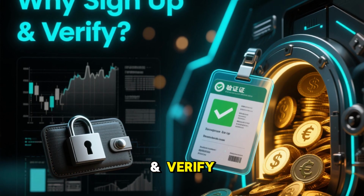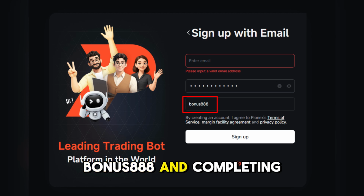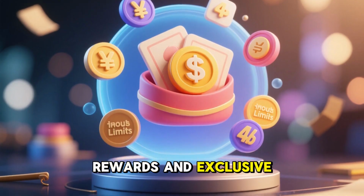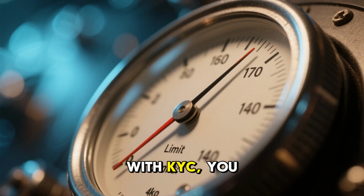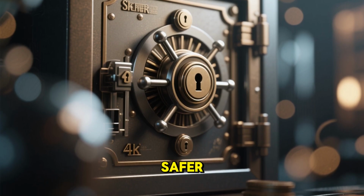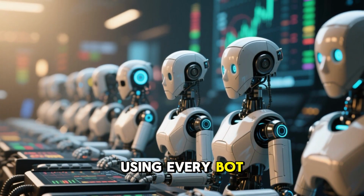Why sign up and verify? Here's why using referral code bonus 888 and completing KYC is so important. You unlock sign-up rewards and exclusive benefits. With KYC, you raise your deposit and withdrawal limits. Your account is safer, and you gain full access to buying crypto with a card and using every bot available.